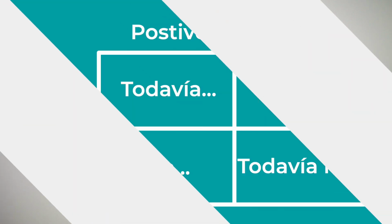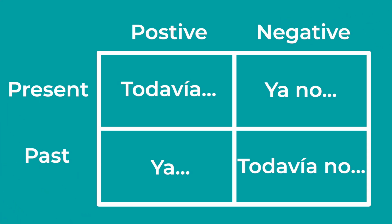So going back to our 4 scenarios, technically we've got present tense, past tense, positive and negative, but we've also got past tense actions which are kind of worded like they're in the present tense. All right, so that ends this lesson on using ya and todavía to talk about time-based events in Spanish.